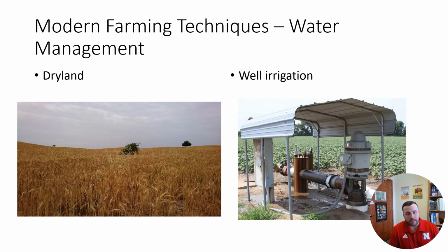Water management is also done within the Great Plains to a varying degree because of our precipitation gradient. In areas where you see higher rain, or possibly even areas that are more drought struck, and with irrigation laws set in place, you'll see more of your dryland cropping, which is not allowing for any irrigation. A lot of times, though, within the Great Plains, we'll see this well irrigation style of irrigating our crops from a drilled well with either laid pipe or pivots.